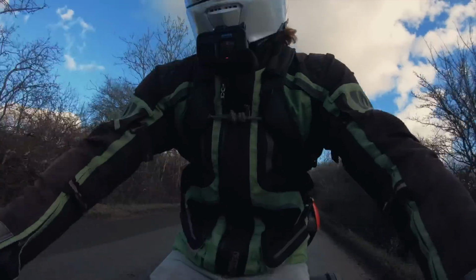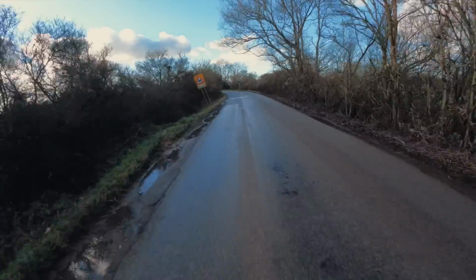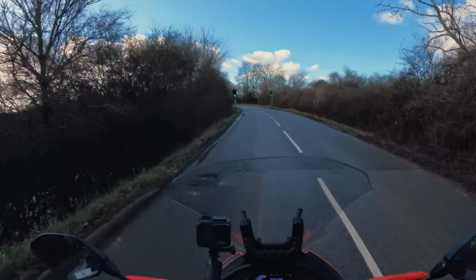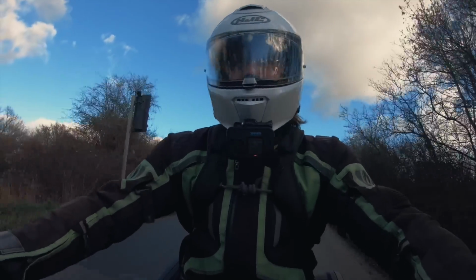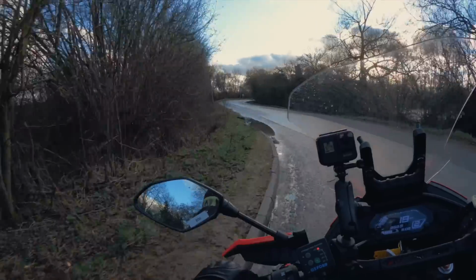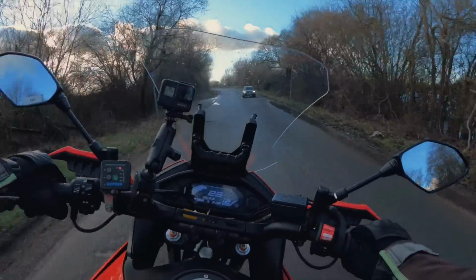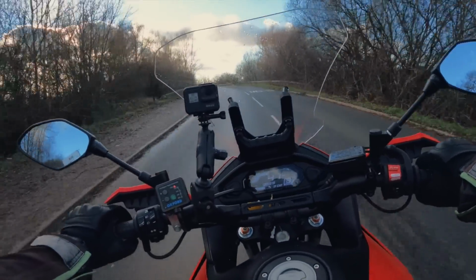MT-07. Also, you can stand up on the pegs. It's not an adventure bike, but it's fun to do. Just riding down that little track back there with the water either side, you can stand up and get that sort of adventure vibe, which is always fun if you're going on little trips on your motorcycle. I must say it's wet today, but I really haven't noticed it being slippy on this bike.